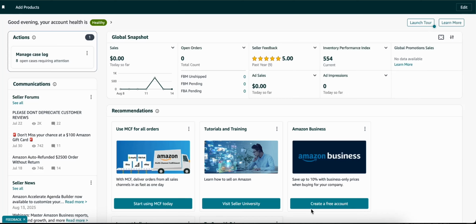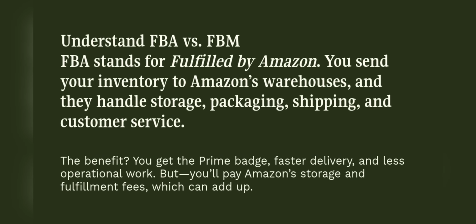How to switch from FBA to FBM on Amazon Seller Central. Amazon gives sellers two main ways to fulfill orders, FBA and FBM, and knowing the difference can make a big impact on your profits. Today, I'll explain what each one is, why you might switch, and how to make that change inside Seller Central. So FBA stands for Fulfilled by Amazon.